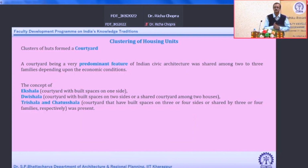the Chaushala. So Chaushala is the four quarters, or buildings, with an internal courtyard, which gives an incremental housing principle that is still there. I have a small family, I have an Ekshala, then gradually I have a bigger family, so I can convert that into a Chaushala kind of thing.